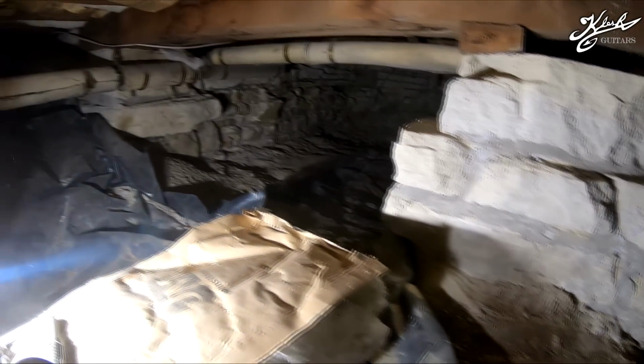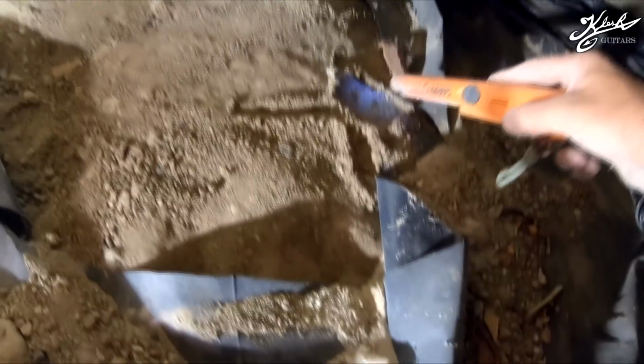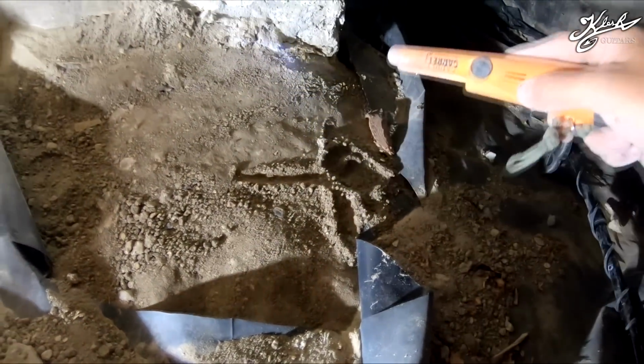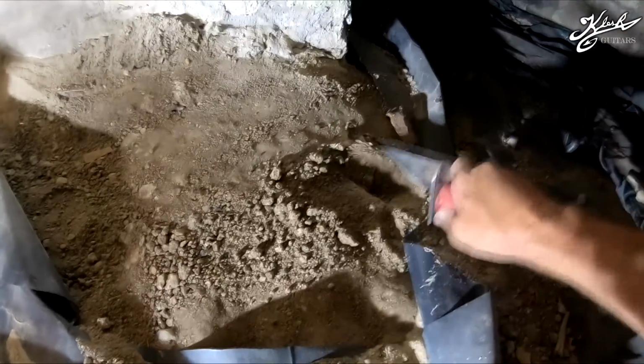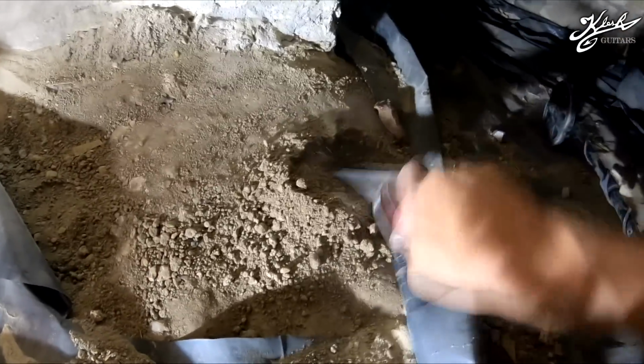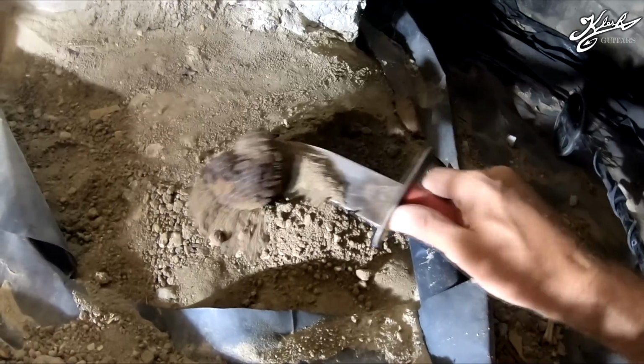All right, as you can see, I'm working my way back to that original foundation area. And here I found this signal right here. I'm not sure what it is. It wasn't ringing up like a coin or anything, but if it's metal and it's down here, who knows what it could be. This is one of those areas where it's like, you know, dig every signal. What in the world is that?